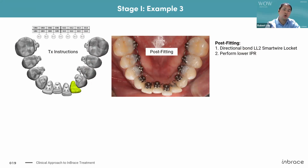Okay, so let's look now at a little bit more blocked out case. So now in this case here, the lower left 2 was blocked out to an extent where the bracket couldn't be put on to begin with. So in this case, we directional bonded the smart wire, which means we glued the wire to the tooth. Now, we call it directional bonding rather than just saying bond the wire to the tooth. We added that word directional in front of it just to re-emphasize to people, you're not just putting it on randomly. You should be putting it on in a place that activates the wire.